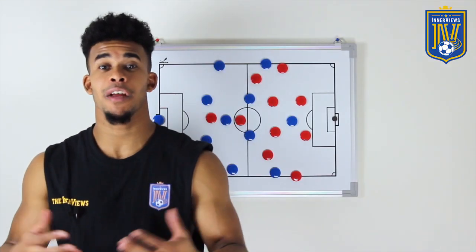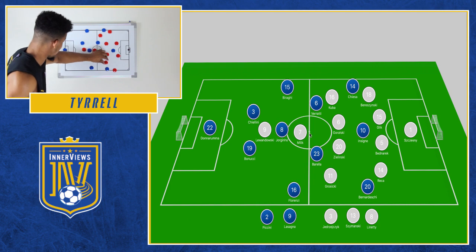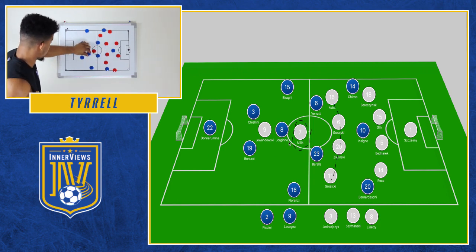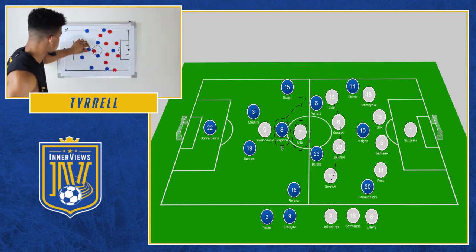So Poland shifted into a 4-4-1-1 going into the second half. They brought on Kuba, they brought on Grozicki. That meant Milik pushed up a bit higher just in behind Lewandowski, and it did give Jorginho freedom to pick up the ball, dictate tempo and build attacks from deeper.